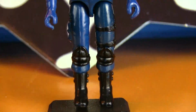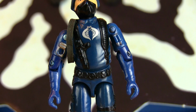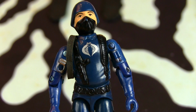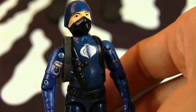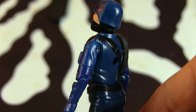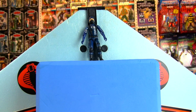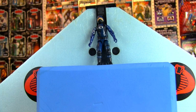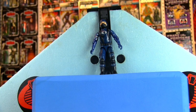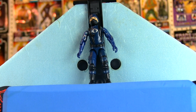And a closer look at Cobra's original pilot, the Viper pilot. Beautiful shape. Great silver paint on the arm there, as well as the Cobra symbol on his chest. Doesn't look like he was on too many gliding missions. And while I'm not too keen on taking this thing outside and actually throwing it around, I've got no problems whatsoever using a little bit of movie magic and letting him take to the clouds.